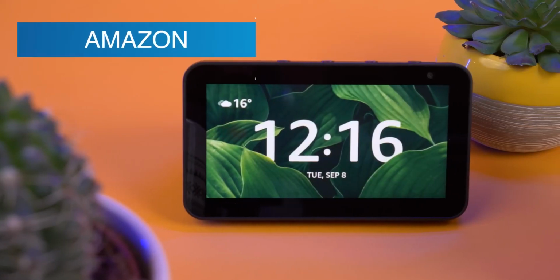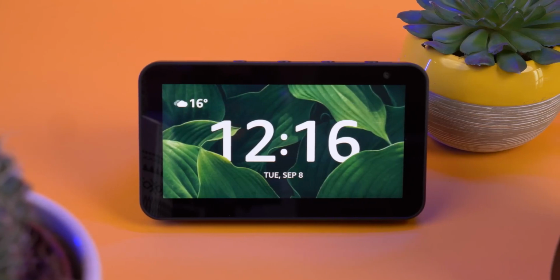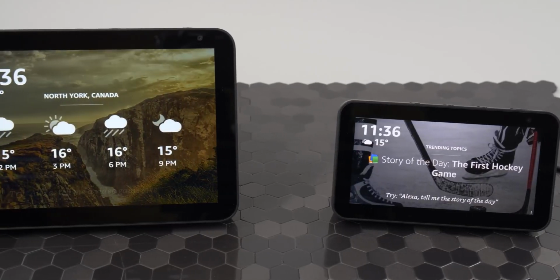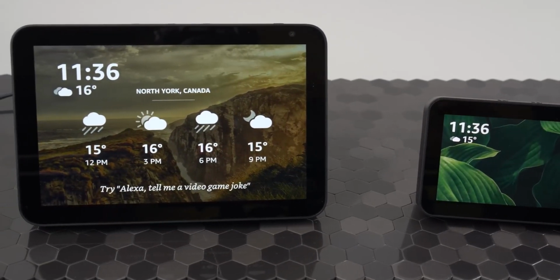Here we have the Echo Show 5, which despite the odd naming convention, is actually Amazon's third gen of Alexa-enabled smart devices. But with the bigger and better Echo Show 8 available for not much more in price, is there still a market for the $70 Echo Show 5?